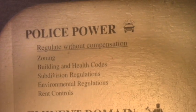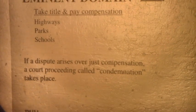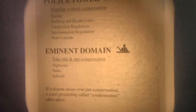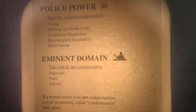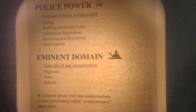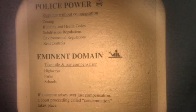There is one more on the handout, and it's called escheat. Escheat is, let's say there's a property that has no heirs to inherit the property. You have a 5-year period, and the state will look for someone to take over the inheritance. But if they cannot find anyone, then it escheats back to the state. We will talk a lot more about that in another chapter.